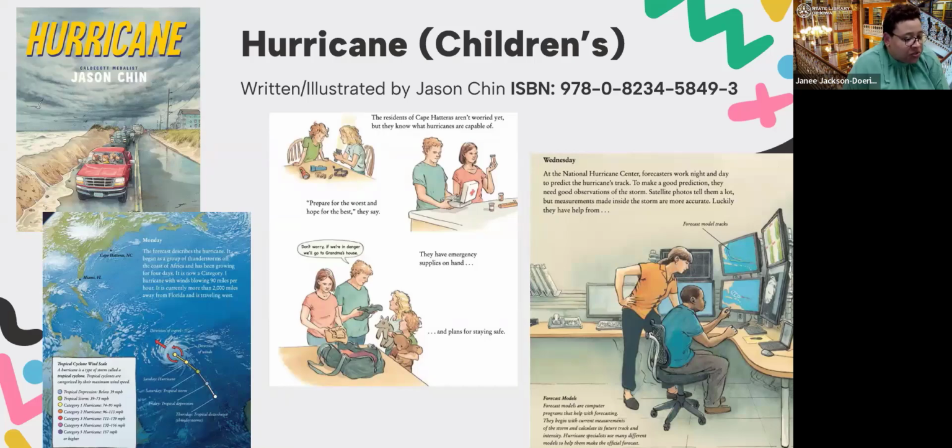And it shows the tools and technology that helps keep people safe in the aftermath of the storm. The illustrations and short texts show how people prepare for the storm, such as gathering emergency supplies, boarding up windows, checking in on neighbors, and shows people at the grocery store stocking up on supplies, leaving their shelves bare.